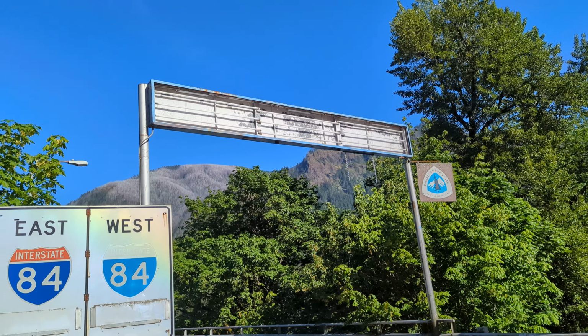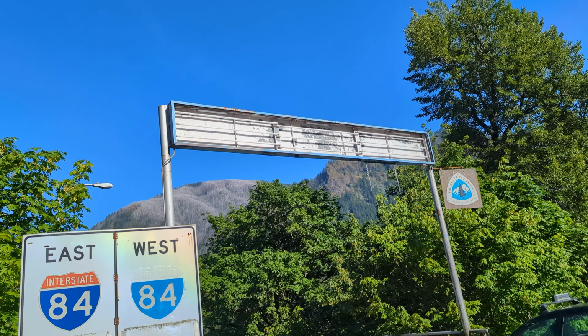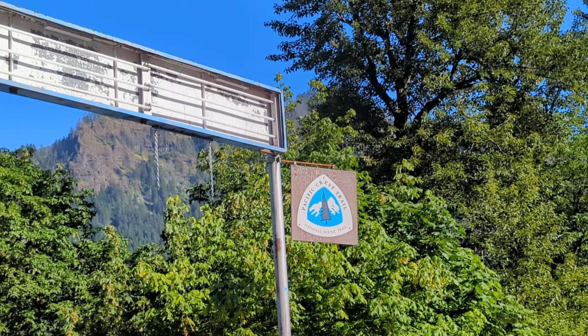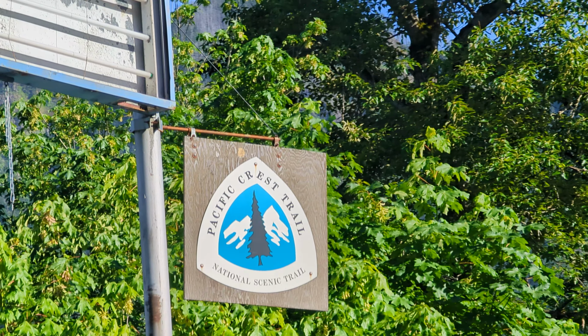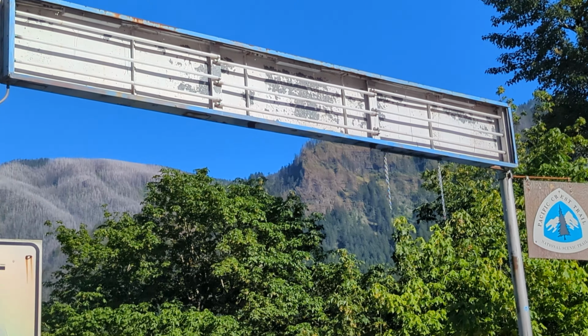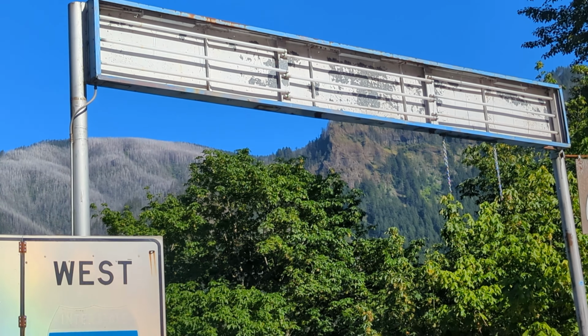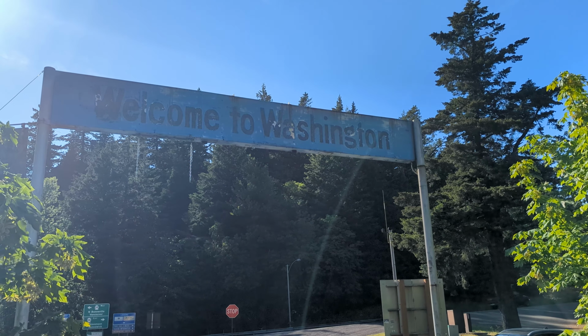Well, I was hoping to capture the Bridge of the Gods sign, but as you can see, it's no longer there. Very disappointing, but there's the Pacific Crest Trail sign. I am now in Washington. Disappointing that the sign's no longer there. But there's the other side of it. Welcome to Washington.